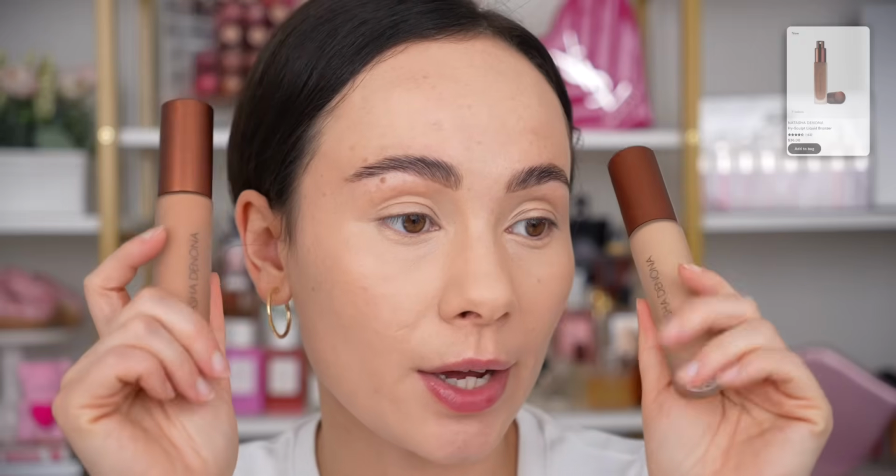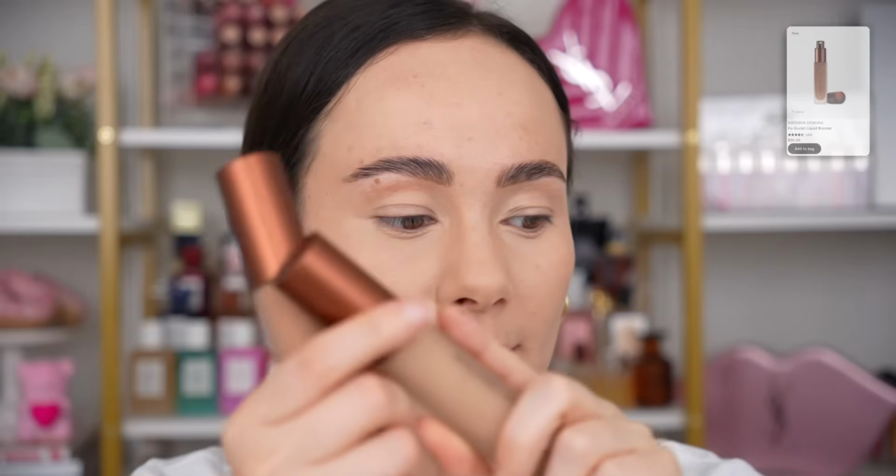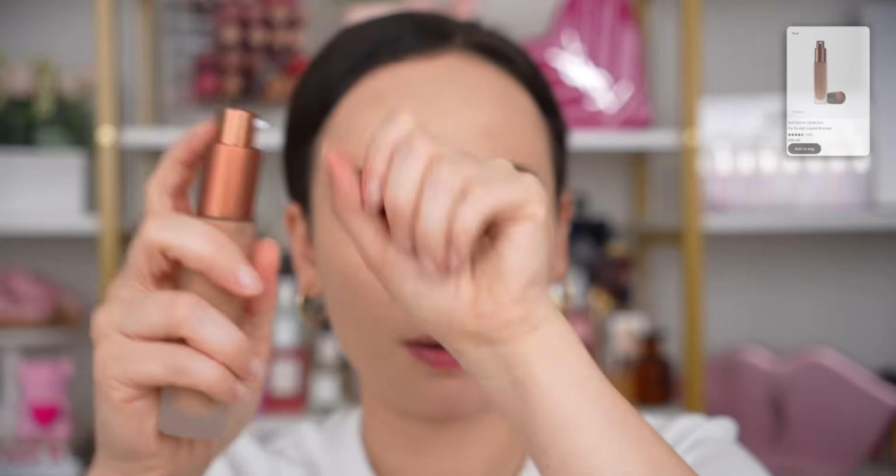I will say, first thing I'm noticing, really lovely, luxurious packaging. It's simple like the Natasha Denona line packaging is, but it's very weighty. Where's this made in? I don't see it on here. So I picked Bamboo. This might be too light. I think Foxy is going to be our best bet. So it's a pump.